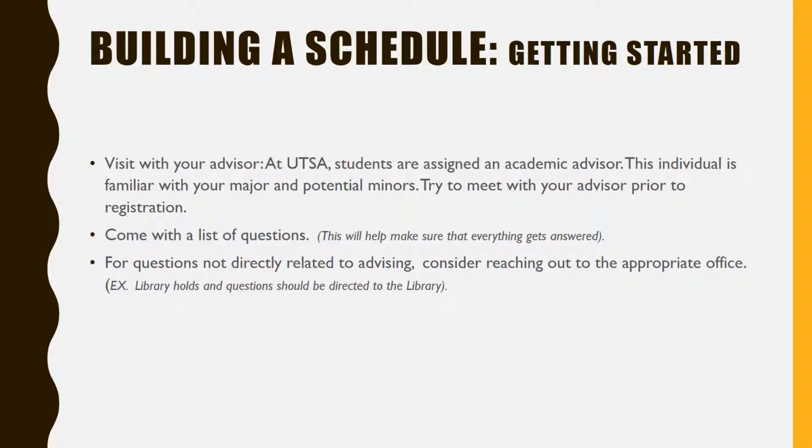For questions not directly related to advising, consider reaching out to the appropriate office. For example, library holds and questions should be directed to the library.